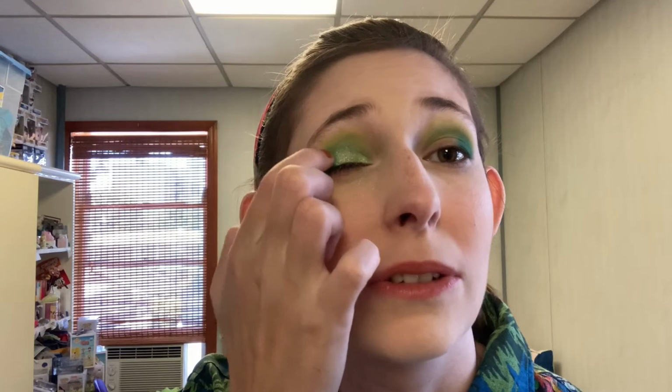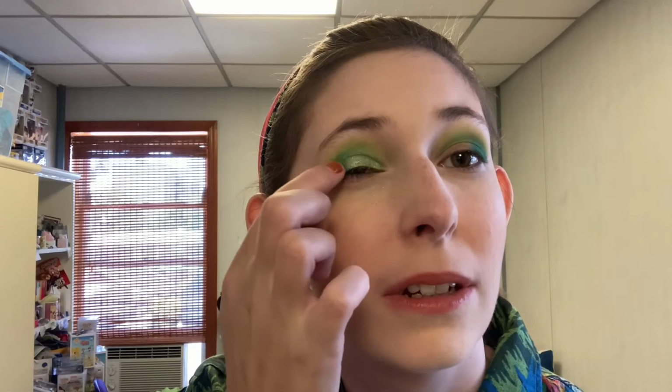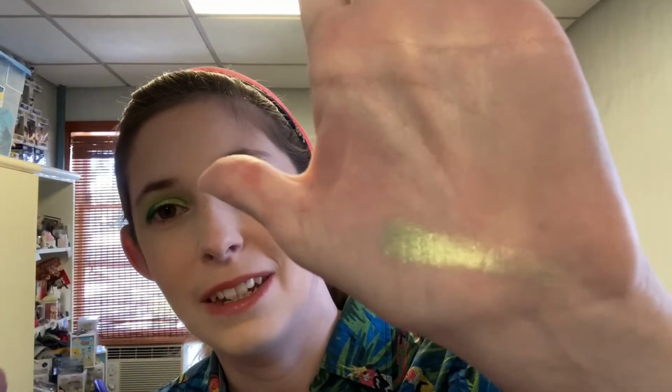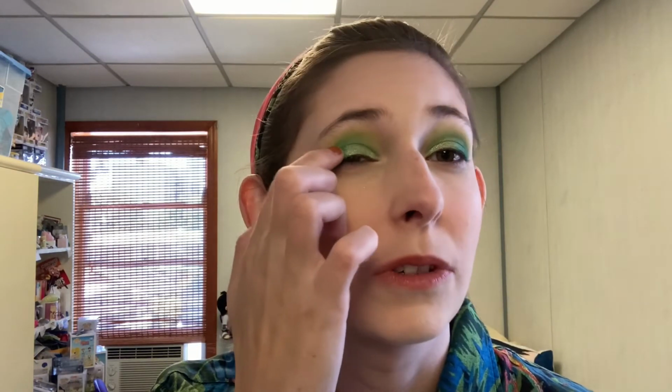Just going to blend it into the green a little better if I can. That is so pretty. Oh, I just wiped off the excess on my hand. I don't know if you can see how gorgeous that is. I feel like it's an interesting texture because it feels somewhat creamy, almost like a cream shadow, but I don't think it is. But it also feels a little bit dry, like maybe that's the glitters. Regardless, I really like this shade. Put a little more over here.